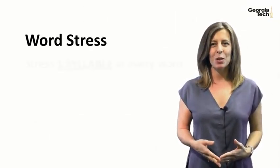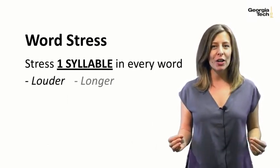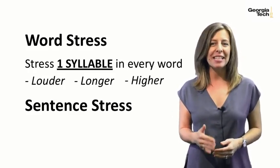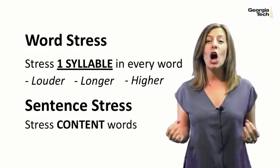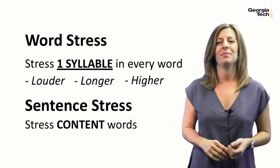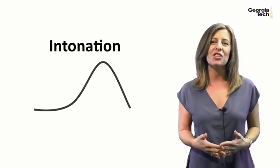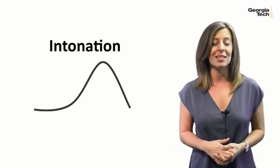Let's do a quick review of what we've learned. First, word stress. We stress one syllable in every word. We say that syllable louder, longer, and higher. Second, we looked at sentence stress. In every sentence, we stress the content words, but not the structure words. By saying the content words longer and louder, and the structure words shorter and softer, we create the rhythm of English. And last, we discussed rising and falling intonation. Intonation lets your listener know that you are finished with your statement or question. The best way to improve these skills is to listen and practice.